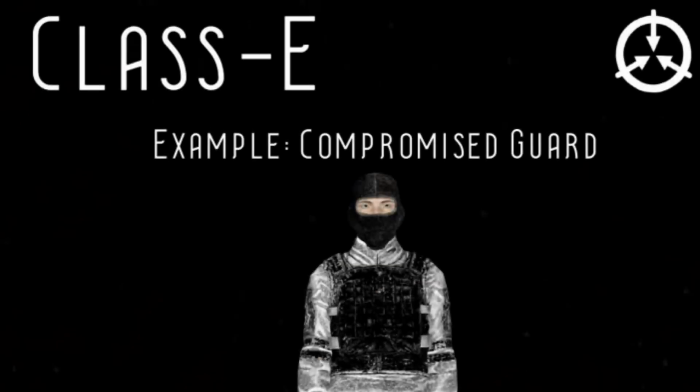Lastly, we have Class E. Class E is a provisional classification applied to field agents and containment personnel that have been exposed to potentially dangerous effects during the course of securing and establishing initial containment over a newly designated anomalous object. Class E personnel are to be quarantined as soon as possible, monitored and screened for potentially harmful changes in behavior, personality, or physiology, and only may return to duty after being fully debriefed and cleared by psychiatric and medical staff.